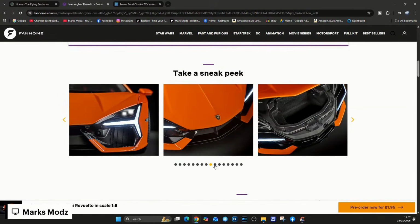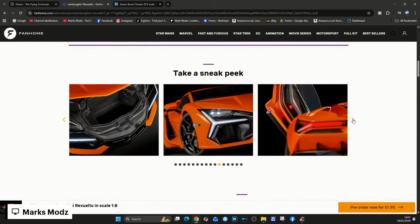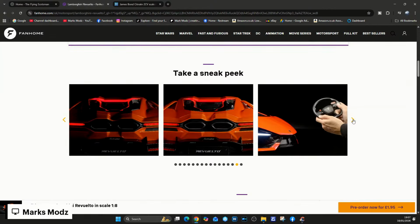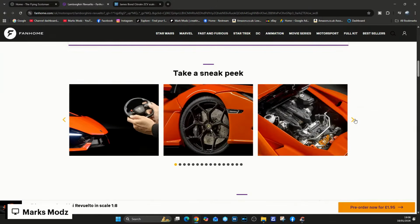So for people who love cars, especially supercars, it's going to be right up your street, to add to your collection. This is a very modern one, a 2023 version. It's quite new. I love the remote. It's a bit like the LaFerrari. The remote is the steering wheel. LaFerrari was the same. Nice wheels there. We have the engine.